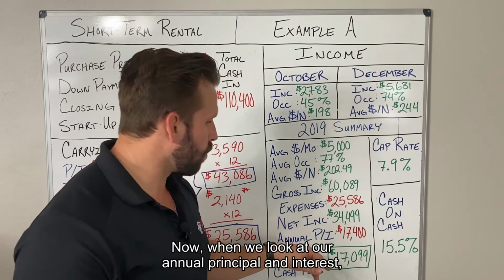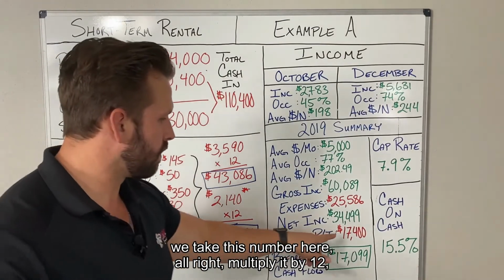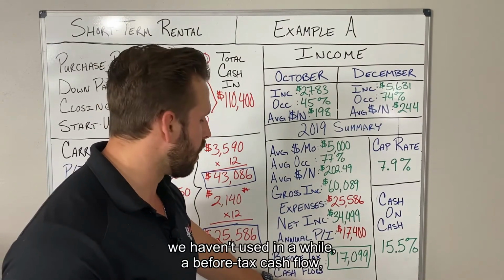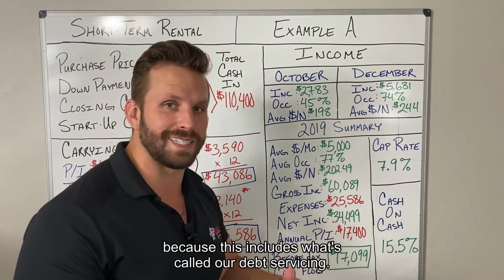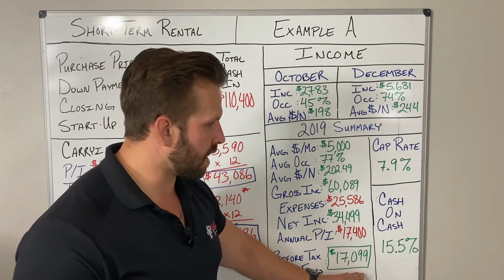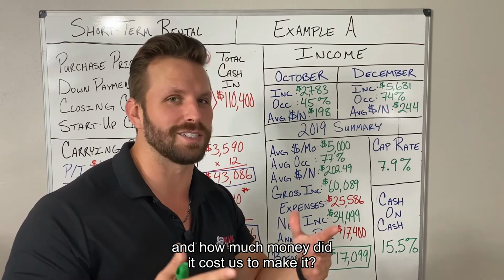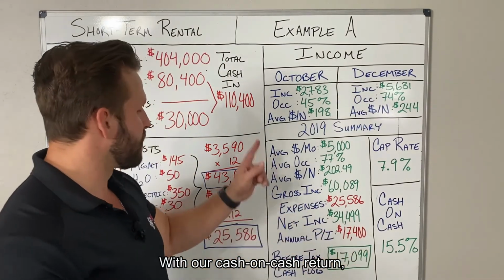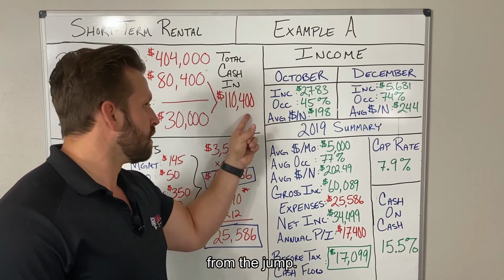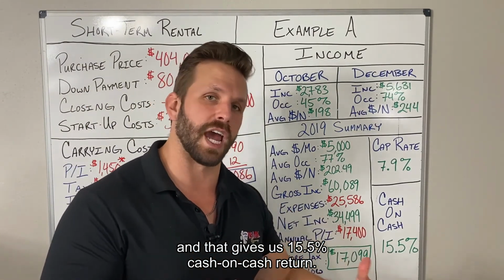Okay, now when we look at our annual principal and interest, we take this number here, multiply it by 12, and we get this one here. So we subtract it from our net income. This gets us, this is a vocab word we haven't used in a while, our before tax cash flow, because this includes what's called our debt servicing, okay? So now our before tax cash flow is $17,099. This gives us our cash on cash return: how much money are we making and how much money did it cost us to make it. With our cash on cash return, we take our before tax cash flow and divide it by how much money it costs us from the jump. So we take 17,000 and change, divide it by 110,000, and that gives us a 15.5% cash on cash return, okay?